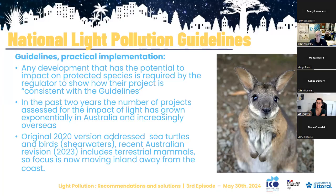So it means that it's not just turtles and birds that we're having to look at and that the projects are having to assess against. They're now having to look inland as well, which means that bigger areas are being protected from light pollution.